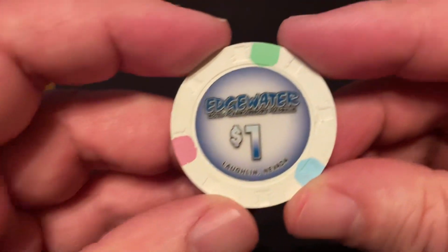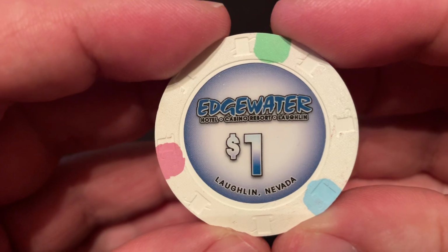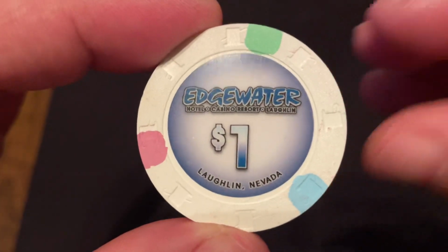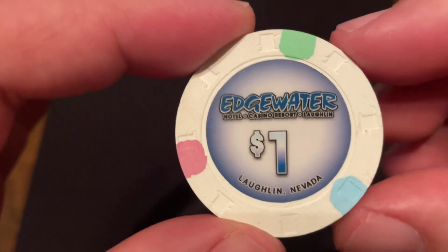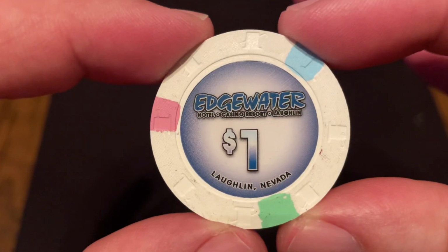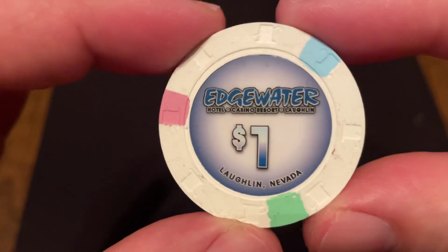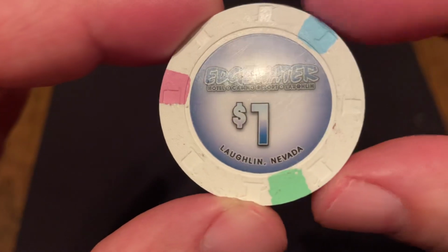Number 10. First chip I'm bringing out here, this is from the Edgewater Casino in Laughlin, Nevada. I went to Laughlin. It was my first time going there. It was interesting. I'm glad I went. Picked up a bunch of singles, picked up a bunch of chips. Probably not a destination I'm going to be heading back to. But anyway, I picked up chips from each place, and this one is from the Edgewater. And even though we're talking about Laughlin, which is way out in the middle of nowhere, the quality of their chip is good, and that's why I want to start with this particular one. Number 10, the Edgewater.